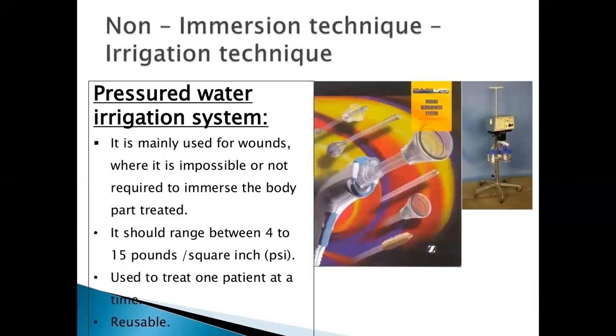The non-immersion technique, irrigation technique, is a pressure water irrigation system. It is mainly used for wounds where it is not possible or not required to immerse the body part treated. It should range between 4 to 15 pounds per square inch. Used to treat one patient at a time, and it is reusable.